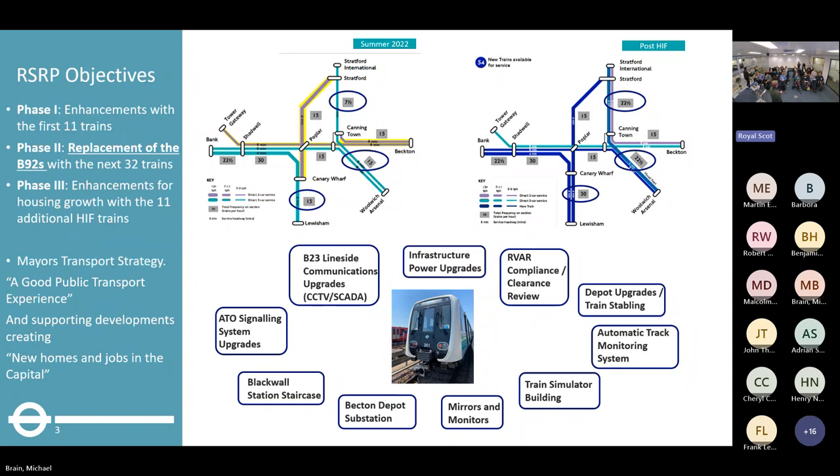In terms of the RSRP objectives, essentially, we're getting a new B23 train. As much as the main reason for that is to replace the existing B92 stock, there are also service enhancements, primarily on the branches at Lewisham, Woolwich, and Stratford. Obviously now Woolwich and Stratford also have the Elizabeth Line interchange, so they've become fairly major infrastructure hubs. And this is really supporting the Mayor's transport strategy across London in terms of a good London transport experience, and also supporting new homes and jobs across the capital.